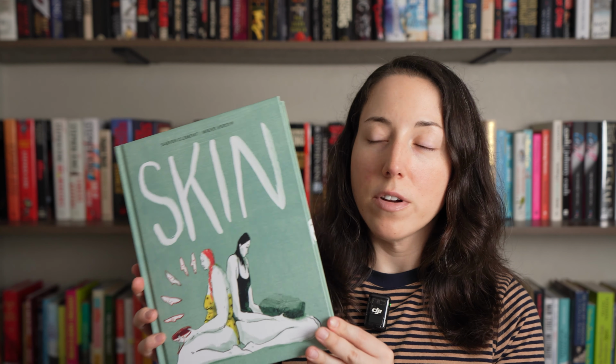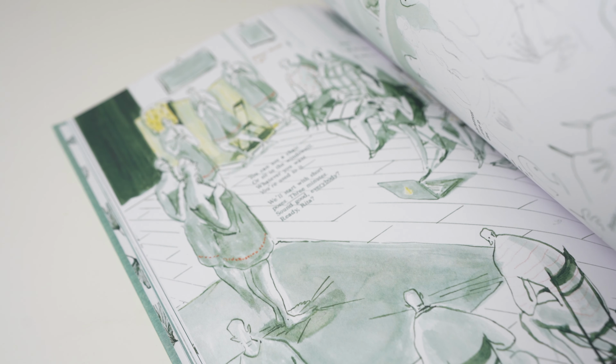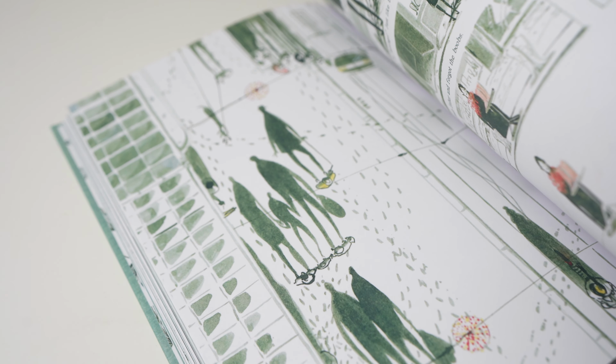It was a pre-order. It's called Skin, a lyrical portrait of two women in search of themselves. Feeling adrift after her daughter leaves the nest, Rita makes the audacious move to model nude for a live drawing class. There she meets Esther, an artist who sees beyond the superficial and captures people's true essences in her drawings. The two connect as kindred spirits, and their unexpected yet endearing relationship teaches them to accept their eccentricities and feel comfortable in their own skin.